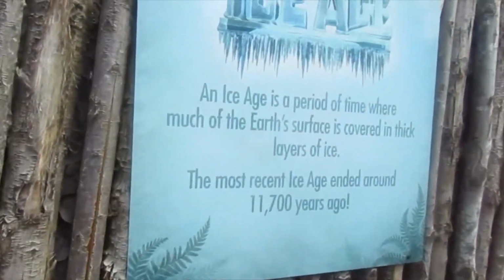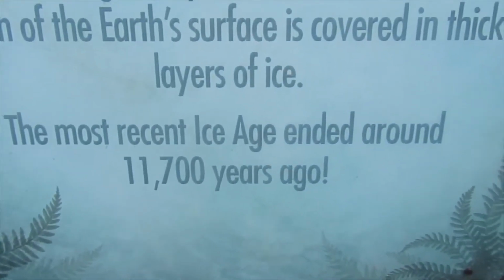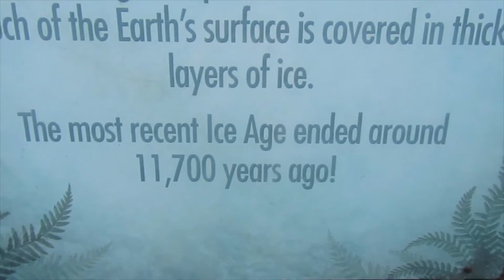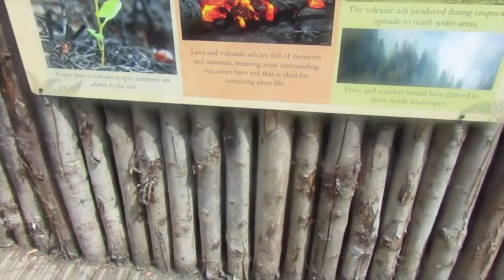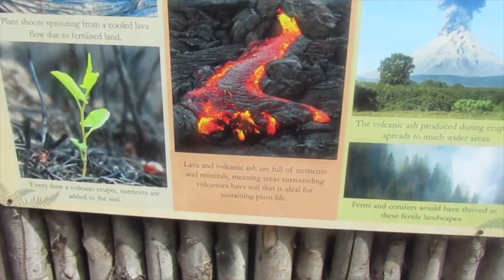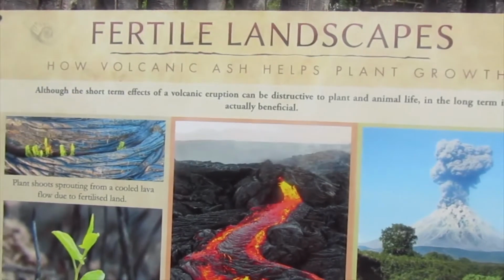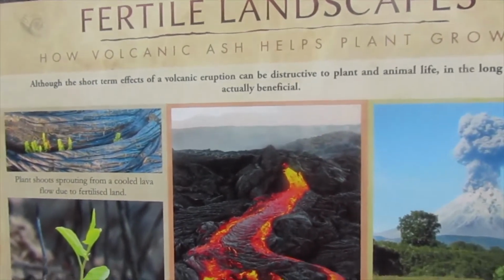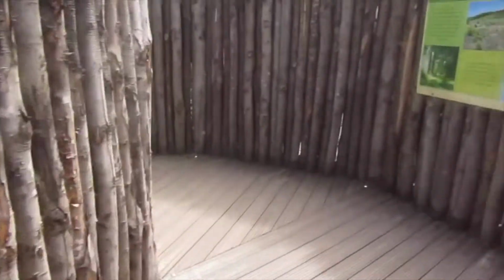Now we're entering the Ice Age area, and in case you didn't know, the most recent Ice Age ended around 11,700 years ago. If you're someone who likes your facts, this is the perfect place to come. There's plenty of facts in the self-guided safari tour, and also in these different areas as well.